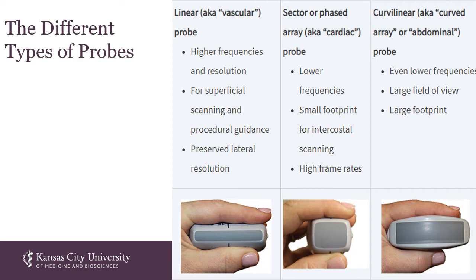The next probe I'd like to talk about is the one to the far right. This is the curvilinear probe. The curvilinear probe is the probe that I use to image structures deep in the abdomen. If I want to look at the aorta, I use the curvilinear probe. If I want to do a FAST scan, I typically do use the curvilinear probe. It has great penetration because the wavelength is longer, but the frequency is lower because of the wavelength being longer, so the resolution is less.